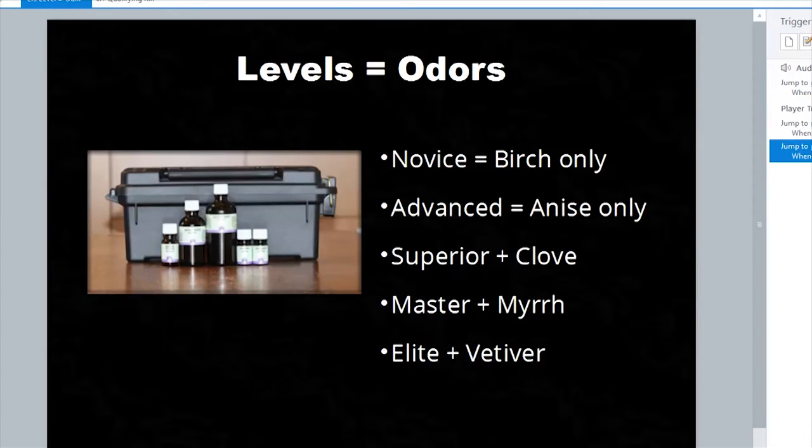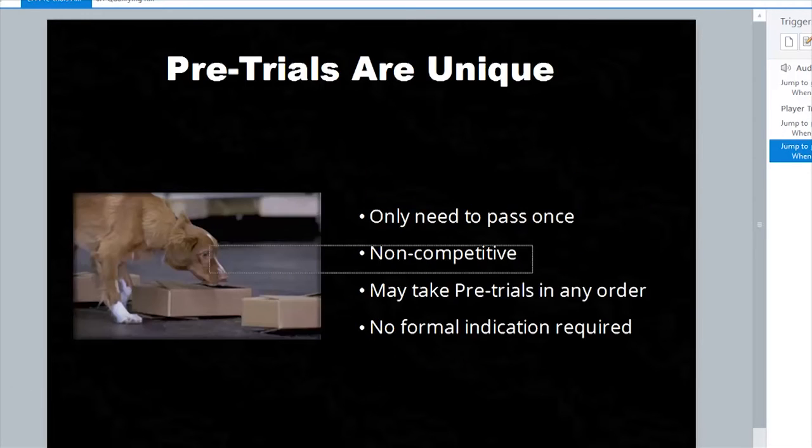You only have to pass the novice pre-trial, and then you can go on and compete in the elements, and you can worry about the other odor pre-trials some other day. I have seen at trials where people entered every pre-trial, so that's for every odor, and they failed on birch, anise, clove, myrrh, but passed on vetiver, so therefore they earned their vetiver elite pre-trial certificate and they never had to do it again, but they did have to keep on trying to pass that novice pre-trial.